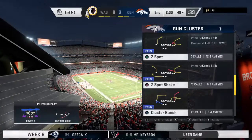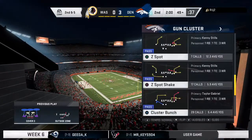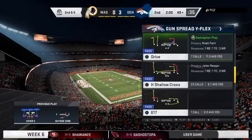Second quarter, 2 minutes remain. 3-0 our score. That's what I'm talking about. Nice hit, boy.